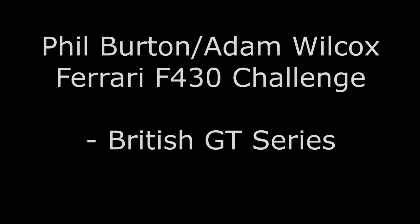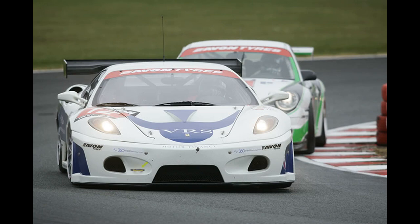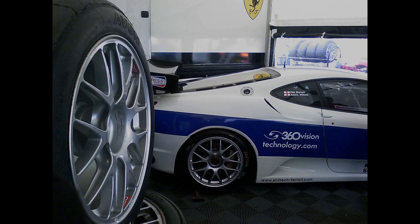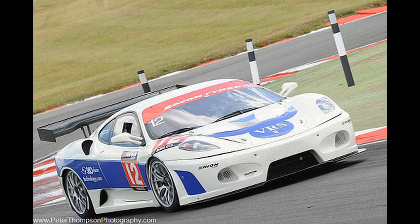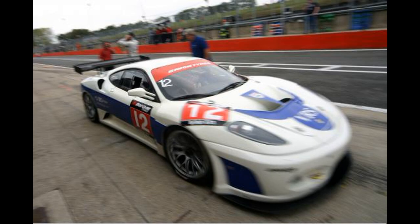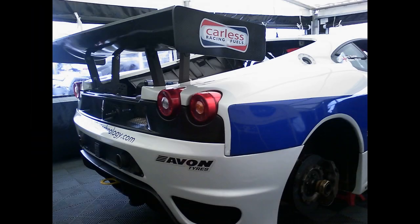Next up we have the Ferrari F430 Challenge of Phil Burton and Adam Wilcox. This was again another British GT race series car, and it has to be one of my favourites. It has extensive modifications to the engine, a lot of power, extensive modifications to the bodywork and aerodynamics. It was very lightweight, very well set up, and it was an absolute animal on track, an absolute joy to work on this thing.